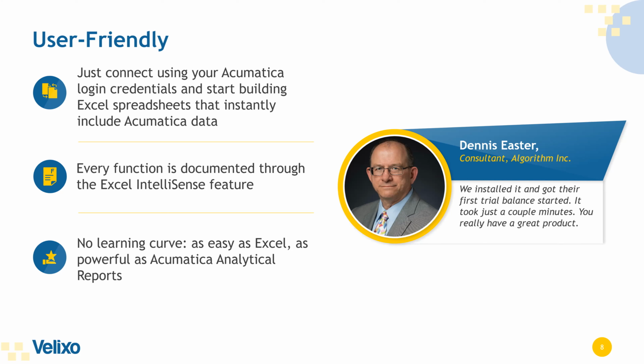Lastly, and most importantly, is that we mirror the exact same permission rights that each individual has in Acumatica when they're trying to use Velixo. What that means is that, let's say someone from your team would not have access to the budget screen within Acumatica. They still would not be able to access any budget-related data points in Velixo.